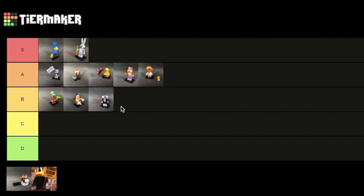Now we got Sylvester. I think he's a little underwhelming. I appreciate the legs with the side of leg printing and dual molded legs and the new head mold. That's all really good. I think this could definitely jump to A or maybe even S if the quality of the print on the torso is improved, and the accessory is not too exciting. I guess that makes sense because it's kind of limited for what you could do there. I'm going to say if this figure jumps in quality during the production run of Looney Tunes figures, this can jump to A tier. For now, it's going to sit in B tier.